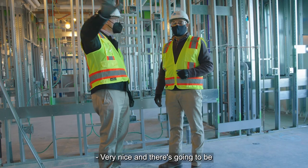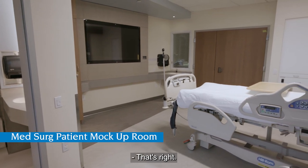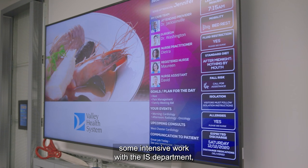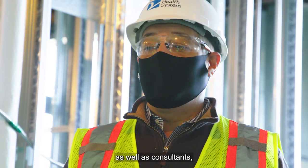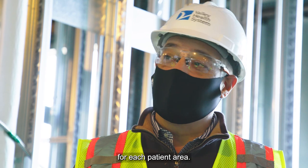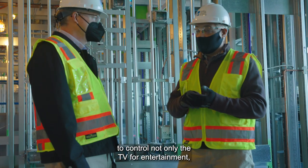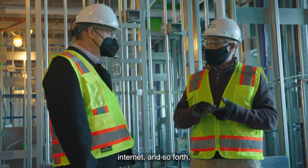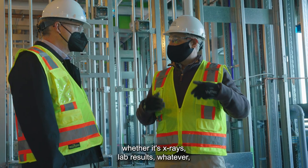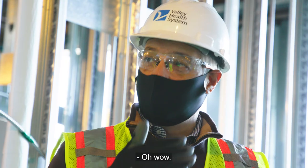Very nice. And there's going to be a large flat screen panel on this opposite wall, right? That's right. So tell me what kind of things are going to happen through that. So we've gone through some intensive work with the IS department as well as consultants. But the foot wall here will house a 75-inch TV for each patient area. The patient, along with their pillow speaker, will be able to control not only the TV for entertainment, internet, and so forth, but the caregiver will be able to call up x-rays, lab results, whatever, through that TV and show it to the patient.